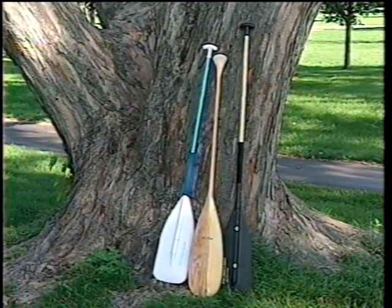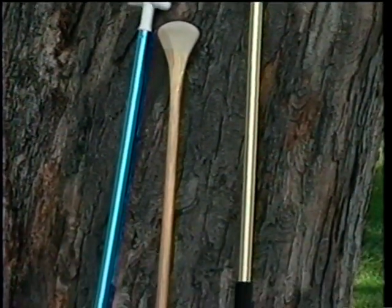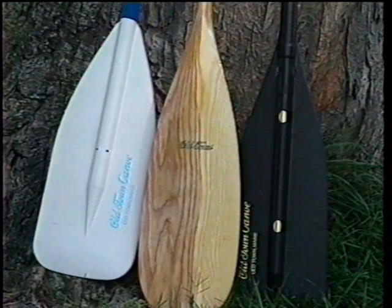There are different paddle designs made specifically for different types of canoeing. And as you progress, you may want to learn more about them. But to get started, we recommend that you use a well-built, traditionally designed paddle like one of these.